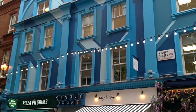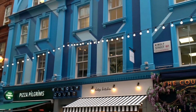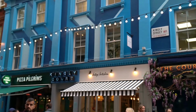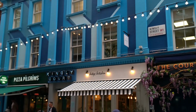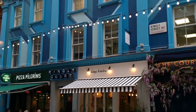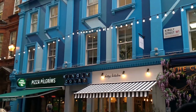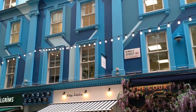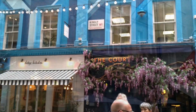I actually advise you to get out of Kingly Court from the secondary entrance, which is this one, and have a walk along this road, because it's really, really nice. Basically, down there is Oxford Street, and behind my back, Regent Street. Can you actually see the difference? Here it's so quiet and so nice and peaceful, and it's lovely, isn't it?